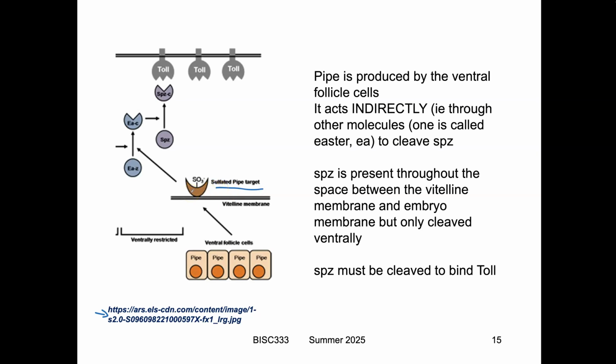You know, these proteins are found in very tiny amounts, and it's extremely difficult to study them because they're present in this teeny weeny little part of the egg in a very localized way. So you need buckets of the embryos in order to isolate everything. It's technically really very difficult. But this pipe target protein basically takes the Easter protein, which is the one I had introduced to you, and it cleaves it in order that it then can cleave spatula and make the toll ligand.